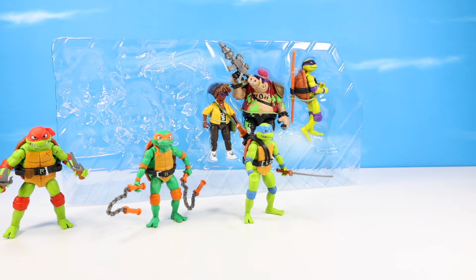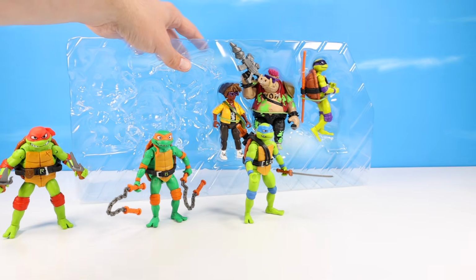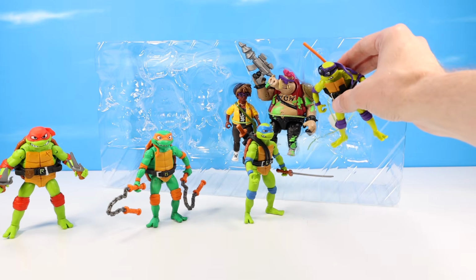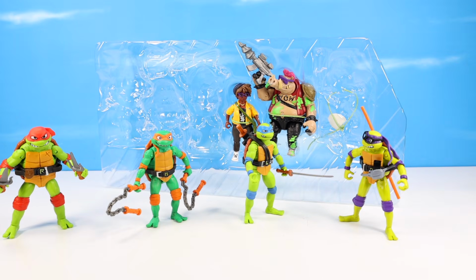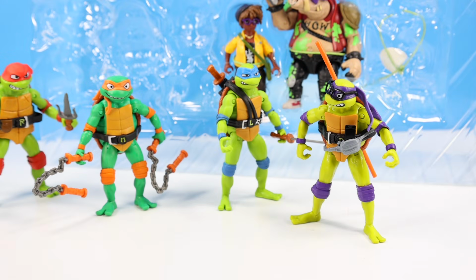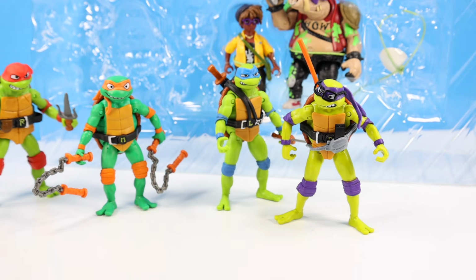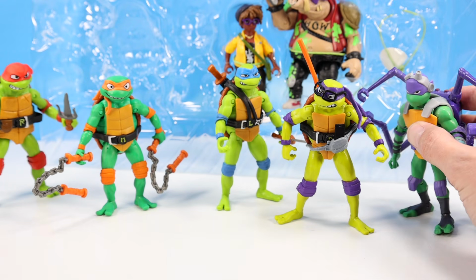That just leaves us Donnie. Donnie's driving the package up here up front. That's pretty funny. I like that. So let's get Donnie out. And Donnie out. Donnie kind of reminds me again of the direction they started to go with in Rise, more often now with glasses, although Rise had some interesting headgear on him.